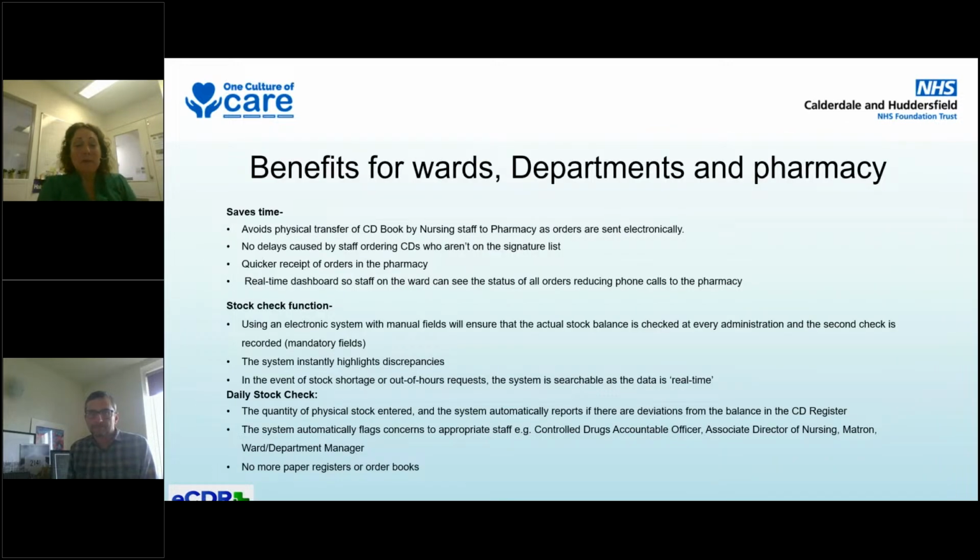So the benefits for the wards and the department of pharmacy: lots of time saving, it avoids physical transfer of CD books, and there are no delays caused by staff ordering CDs or being on your signature list. It's much quicker. We've got a real-time dashboard, so staff on the ward can see the status of all orders. They don't need to ring pharmacy anymore, because they can see on the screen the status of the order. We've got a stock check function, so the actual stock balance is checked at every administration, and we get a second checker where that's needed as well. They're all mandatory fields. The system can highlight discrepancies instantly, and in the event of a stock shortage or out of hours requests, the system's searchable as the data is all real time.